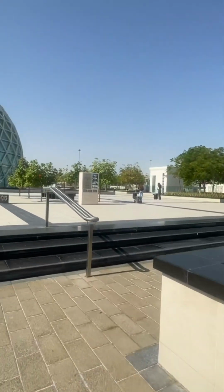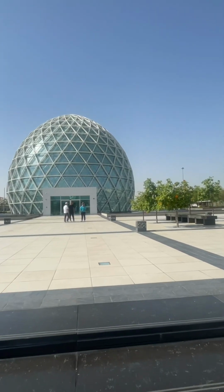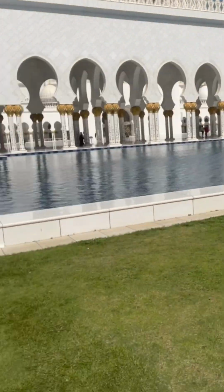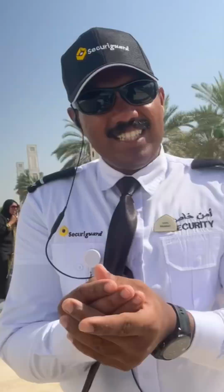Another thing to take note of is that there are so many rules in terms of taking pictures and what you show and what you don't show, because this is still a place of prayer. Also, when you are traveling with kids, yes, kids are allowed, but make sure you look after them and keep them under supervision. It's still a sacred space, so it shouldn't be noisy.